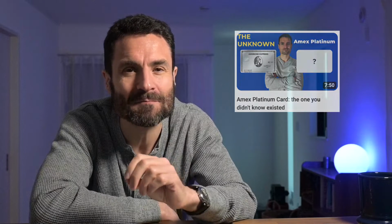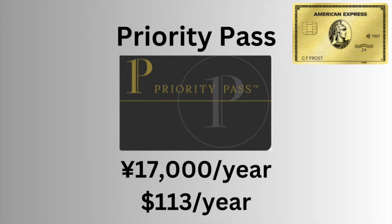I have no value from this Priority Pass for myself because I'm already getting Priority Pass through another American Express credit card that I'm showing you on screen and we've discussed in a previous video. But my spouse, through the free family card, is getting the complete value of that. So that's 17,000 yen of value right there.